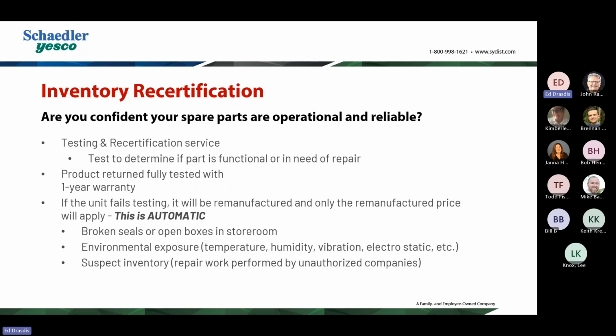For VFDs, it's based on the horsepower. At that horsepower, it was $450. So now they know it's in good shape. It's repackaged. It's in a box. Because if this line goes down where these drives are, it's very critical to their operation, and downtime could be very costly for them. So it's a great option. Again, we help many customers with this. Feel free to contact us on this as well.